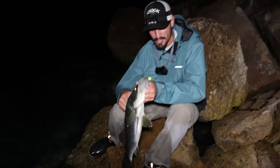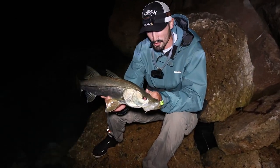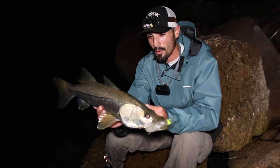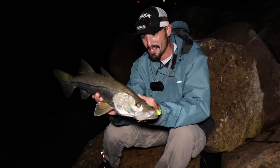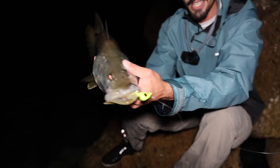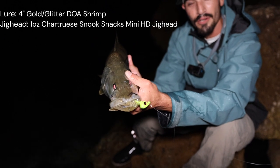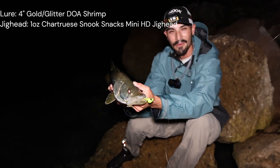So we're sitting here and it seems like there's all types of forage out here. There's mullet, there's little worms in the water, there's shrimp that I've seen jumping, pilchards. And we're sitting here, 3 out of 4 casts with 3 snook about this size. We're jumping huge tarpon. We're catching little tarpon. We're having a blast. Right here, I'm throwing the 1 ounce mini HD in the chartreuse with the 4-inch DOA gold glitter. And we're absolutely on a wide open bite out here.